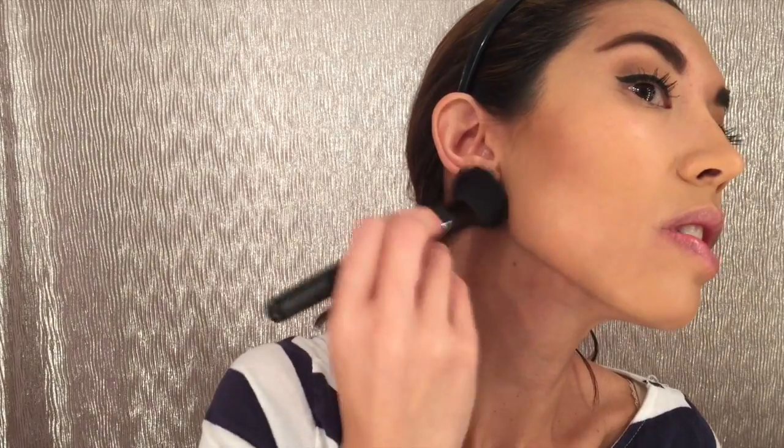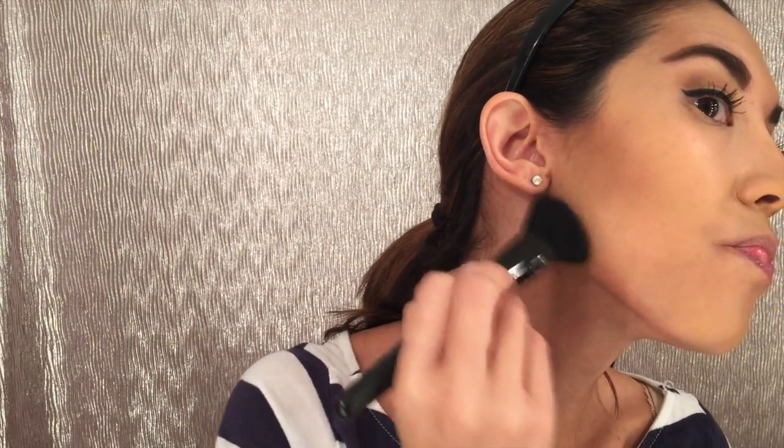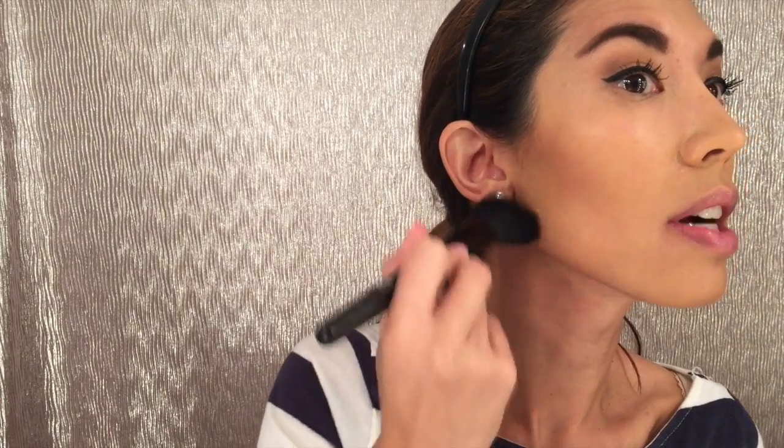And then I like to go down here on the jawline and darken that. Now I don't do it too dark because you don't want to see a line of demarcation. You just want to kind of chisel it out, make it a little bit of a shadow. And by shadow, I don't mean you should just have a dark line there. The powder's going to do the work for you.